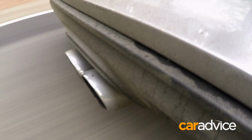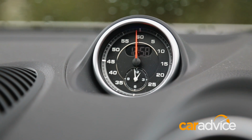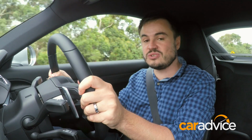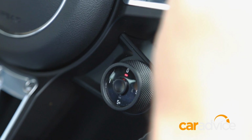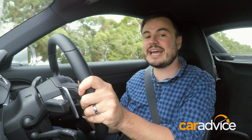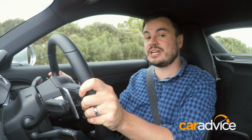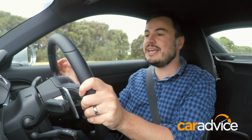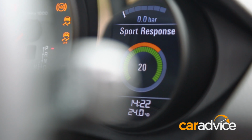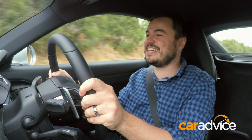You also get a sports exhaust system and Sport Chrono, which adds that really cool clock there. It reduces the 0 to 100 time from 4.4 seconds to 4.2 seconds. And it also includes this secret button right here. It's called Sports Response. Press that and it gives you 20 seconds worth of extra fun. It basically builds boost pressure so you have immediate throttle response. It sharpens the throttle and also dials back the gears. So all you have to do is press it, nail it, and away it goes.